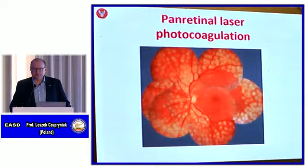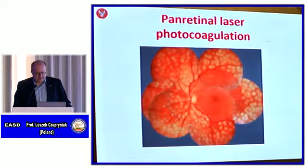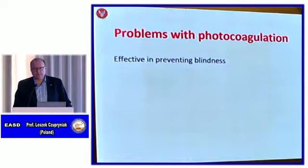We also should explain to the patient that it might be painful, because it is painful. It's 200, 300 laser shots in the eye, so it might cause pain during the application. It also may lead to bleeding. That's the risk of this treatment, but it is highly effective. But again, it doesn't restore the vision, so the patient shouldn't have unfounded expectations.